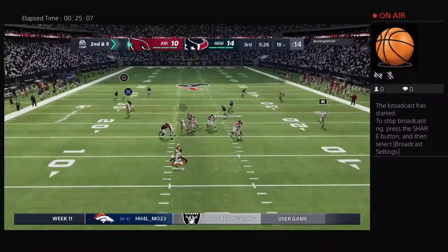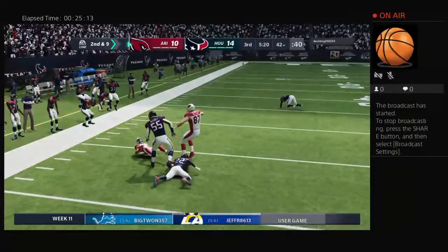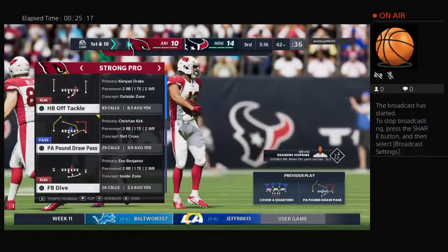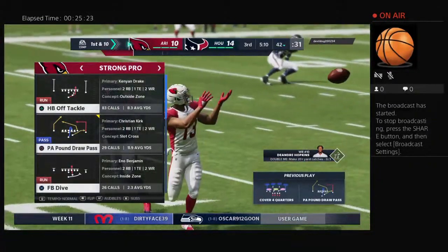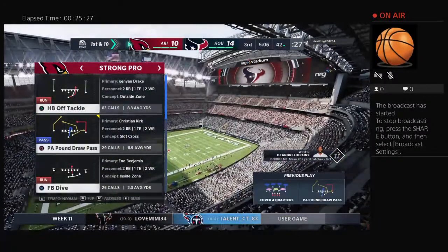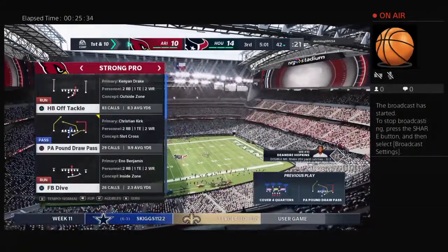On 2nd and 9, Murray dancing to his left. That's going to be caught by Kirk. And they're going to get this beyond the 40 before he's taken down. That one covers 24 yards. It's a first down. On any given pass play, you never know exactly where your exit points are going to be. On this play, it was flushed to his left, still on the run, able to accurately throw the football for a nice first down.